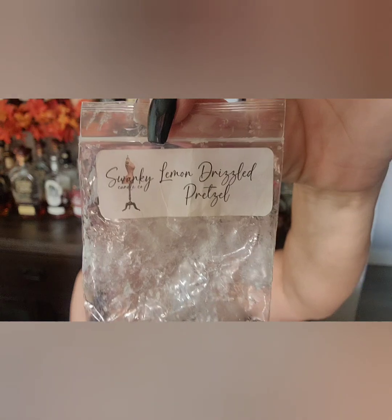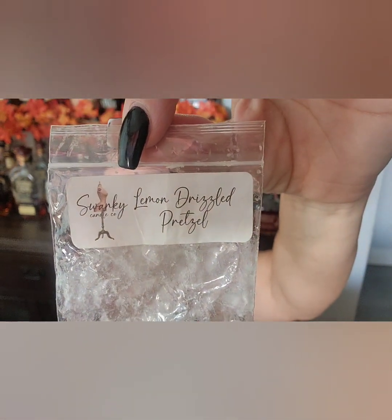syrupy, sweet lemon, and then like a drizzle, like you took that sweet lemon, sugar lemon, and you made a drizzle and you put it on top of a pretzel, a Wetzel pretzel, not a hard pretzel, but a doughy, yummy Wetzel pretzel that has a little bit of salt in there. So pretty. Loved it. I am going to search for this one as well. It's going on my list.